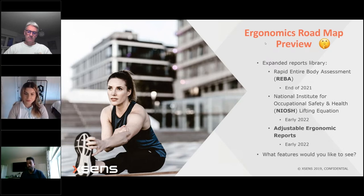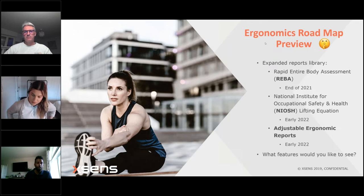We're also incorporating the NIOSH lifting equation, which is pretty standard really across the United States for how you want to evaluate the safety of a movement task. And the very exciting one coming next year as well is going to be our adjustable ergonomics report. Particularly for some larger organizations, they may have standards for how they want things done. This is going to allow you to select what those parameters should be.